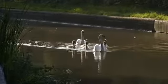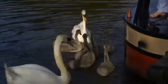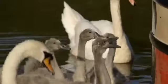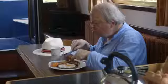I'm near Stoke-on-Trent, about halfway along my journey on the Trent and Mersey Canal. Right, here we go. Good morning. Right, breakfast. Breakfast over. Goodbye. There's something so relaxing about waking up on a canal boat, and I can't resist the temptation of a full English.